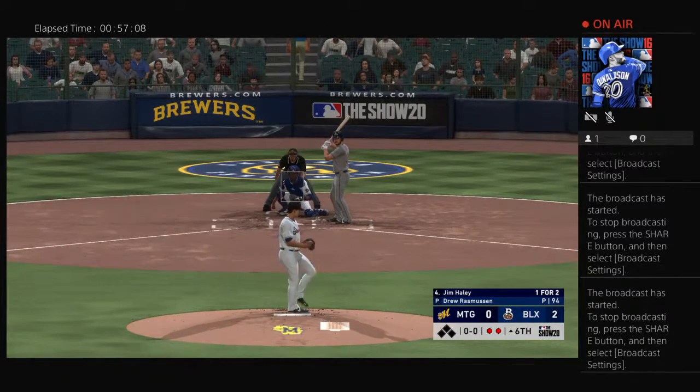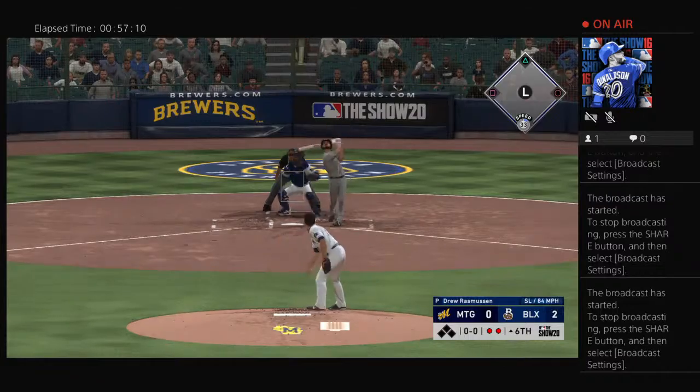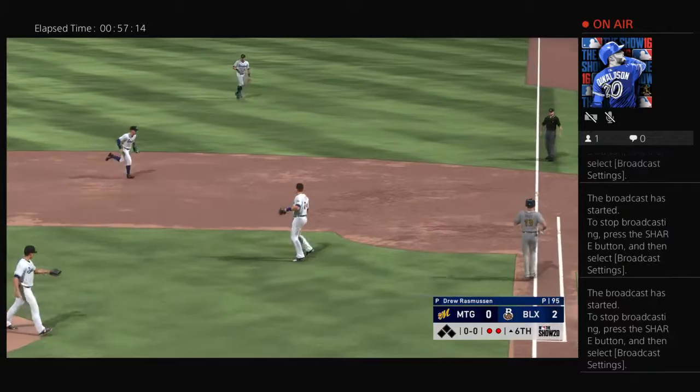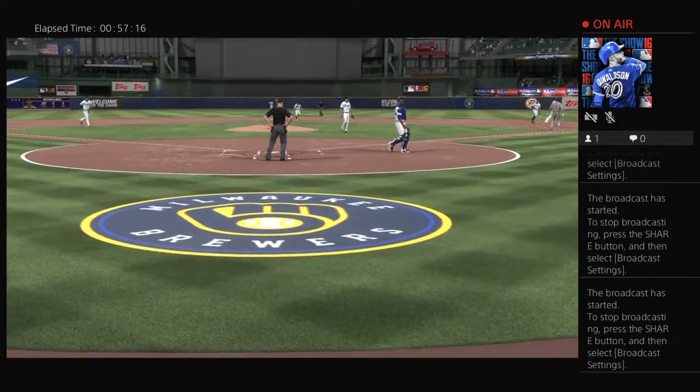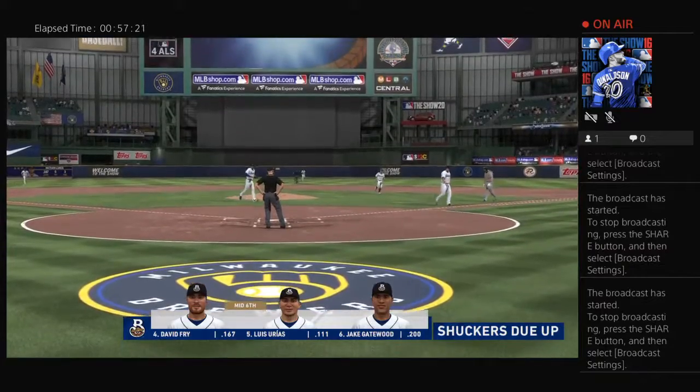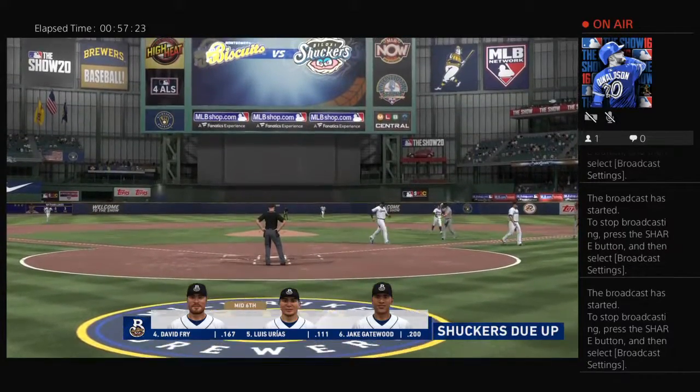Here comes the first pitch. And he gets him to pop it up on the right side of the infield. Fry is there, and the side is retired. Nothing doing here this half. On to the bottom of inning number 6. The home team leads this thing 2-0.